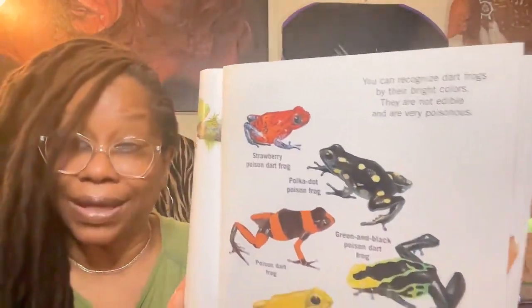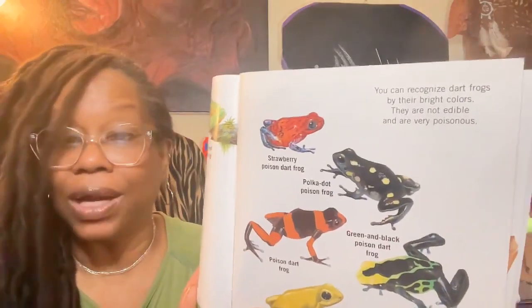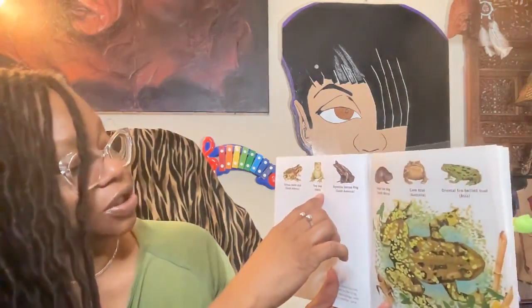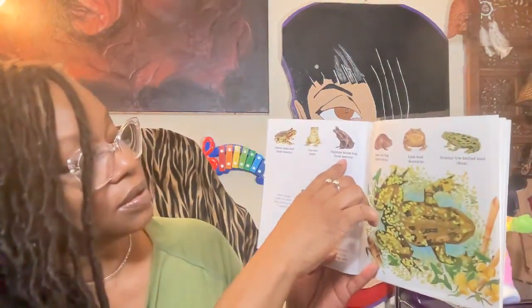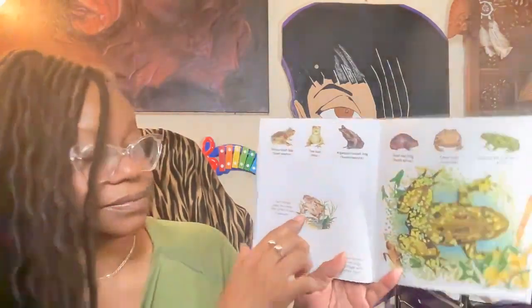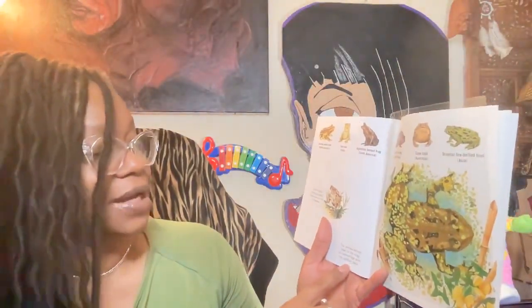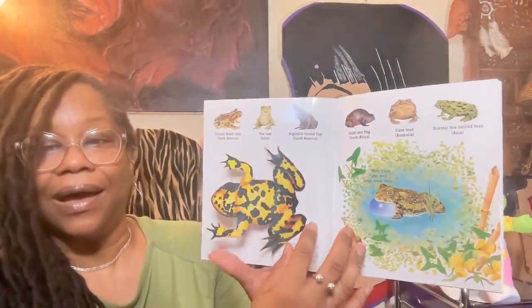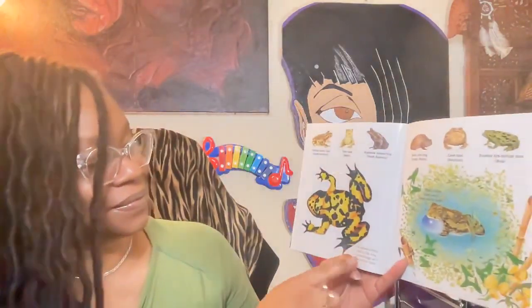It says you can recognize dart frogs by their bright colors. They are not edible and they are very poisonous. Whoa. So let's see when we turn the page. The Chilean Andes toad, South America, the tree toad from India, the Argentine horned frog in South America. Even though toads can swim, they prefer to live in gardens. The yellow-bellied toad is the king of camouflage with his spotted back. Look at this. Let's see what happens when we turn the page. What does it look like? Pretty, right? This is the yellow-bellied toad.